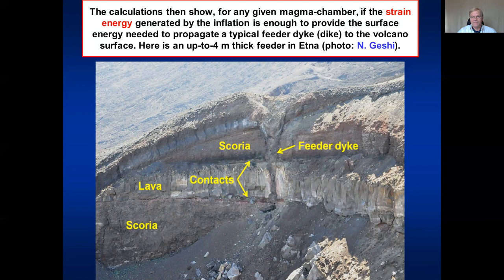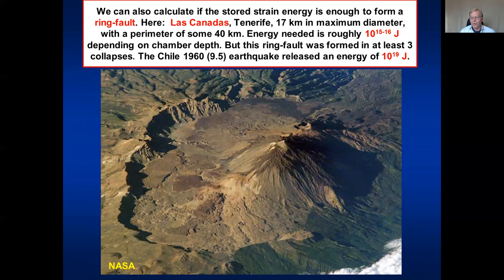We can also calculate if the stored strain energy in a volcano is sufficient to generate, say, a large ring fault, a large collapse caldera. Here we have Las Cañadas in Tenerife. It's a big collapse caldera. And the energy needed to form this caldera, if it forms in one event, would be 10^15 to 10^16 joule. Why this range? Well, because we don't know exactly the depth of the ring fault. What would be the depth to the magma chamber?